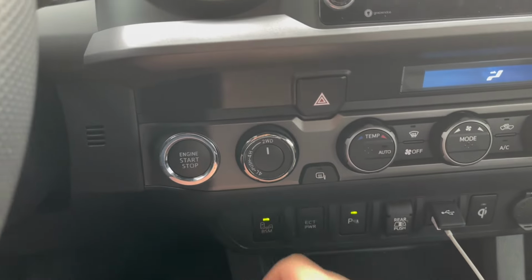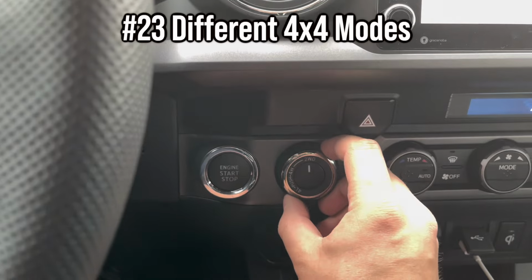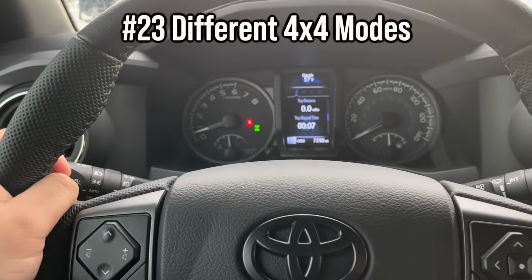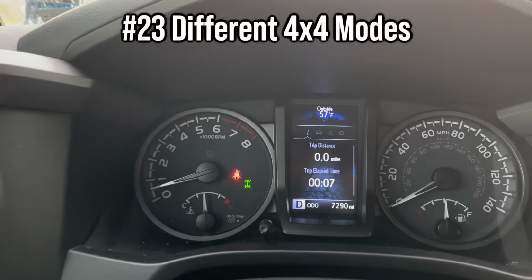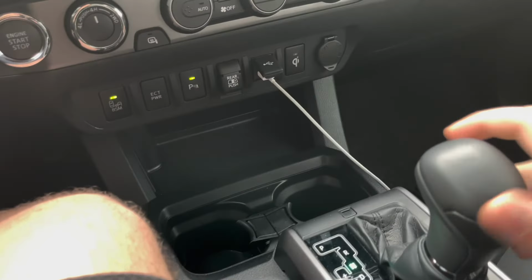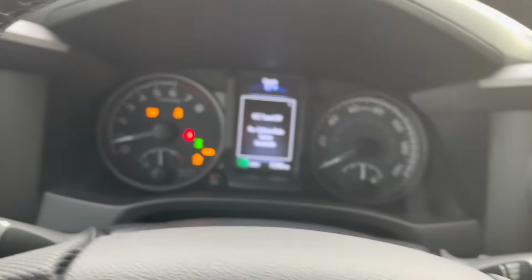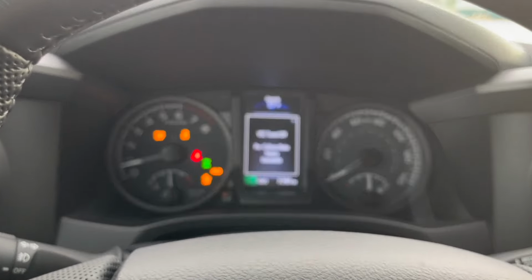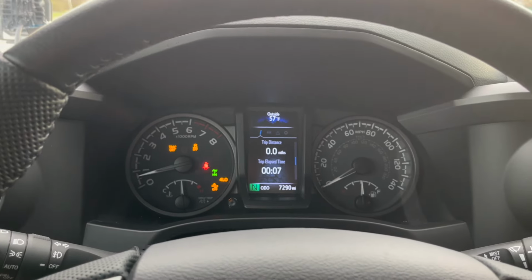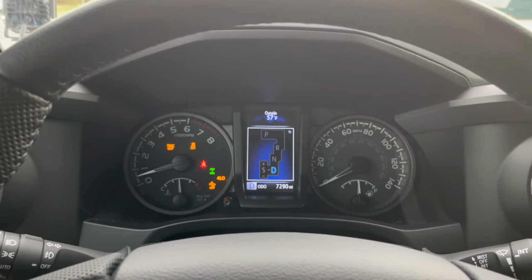So here you have 2-wheel drive, and say I'm going to go in drive, pretend like I'm driving, and I can go to 4 high. And if it's not engaging, I can turn the wheel, and we are in 4 high because we have that logo on the dash. Now, if you want to go to 4 low, you have to go to neutral, push this in and go to 4 low. And now all these lights come on. VSC turned off, vehicle stability control, pre-collision brake system, all that stuff gets turned off in 4 low. And once I put it into drive, we are in 4 low.